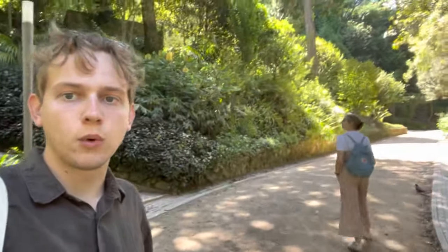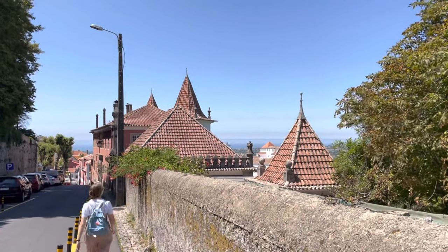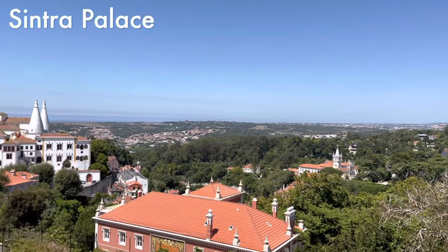We are now walking up the hill in Liberty Park, and it is beautiful. Do you like Sintra so far? I do. Definitely be prepared to hike. The roads are narrow and quite steep, but every single monument is worth it.